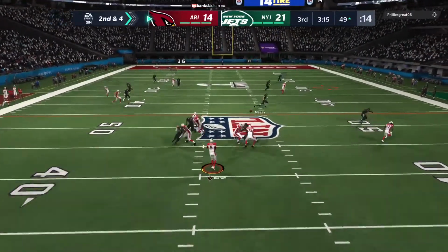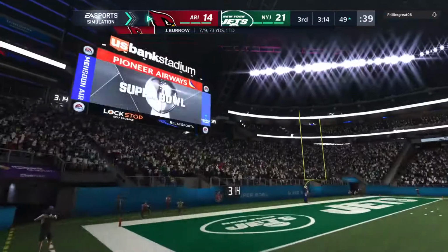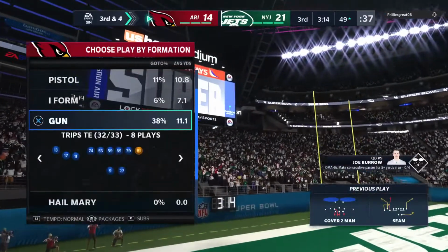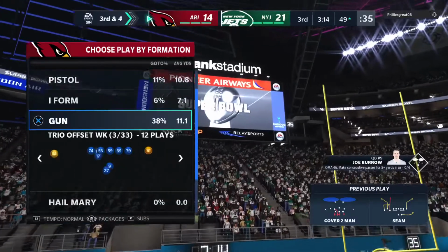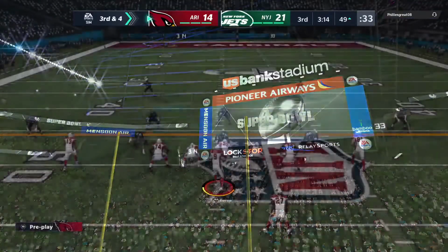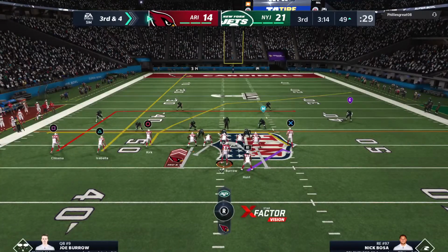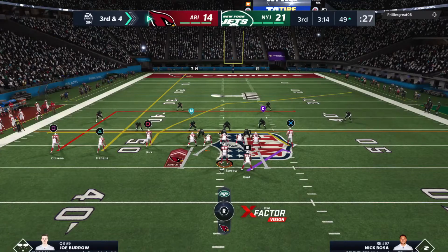On second down, Burrow, and that is incomplete. A lot of force bearing down on him there. He could not hang on. It's 3rd down. Normally you think the tight end's going to be able to catch the football and handle that contact, but in this case, maybe a little too much target to hit. That one was timed well, incomplete.